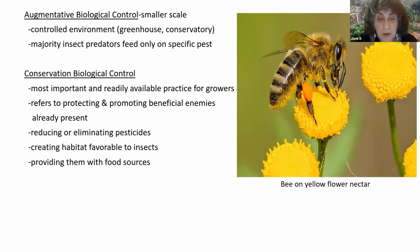Augmentative biological control is similar, but on a smaller scale in a controlled environment, such as a greenhouse or conservatory. It's a highly involved science, since the majority of insect predators feed only on a specific pest or group of pests. We have to know that what we are releasing actually eats problematic pests and stays around to reproduce.